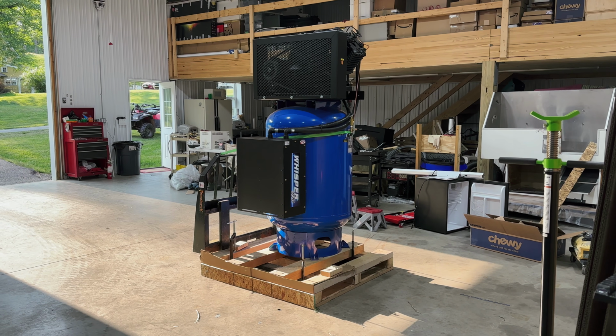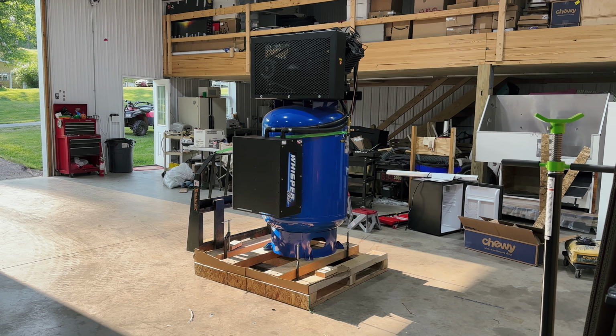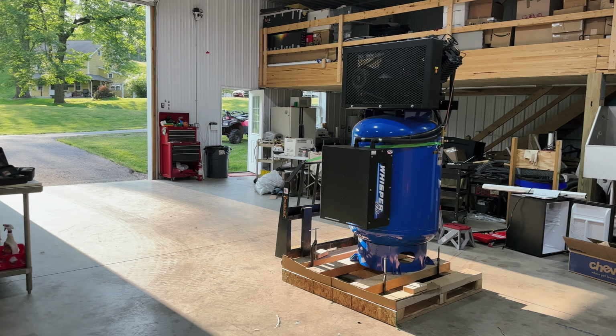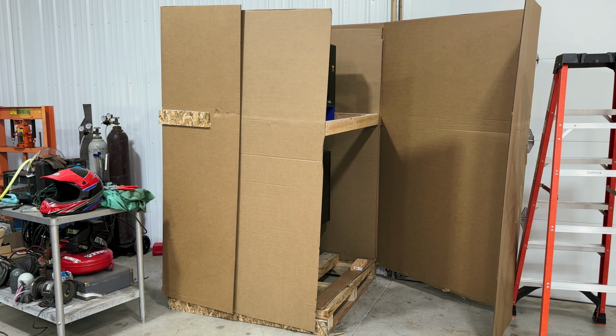Either it'll get picked up in a couple of days by the freight company, or I'll get it repaired and somehow come to an agreement with Eaton Compressor on this goof up. Can't believe they sent me the wrong compressor size after having one with a friggin' hole in it.